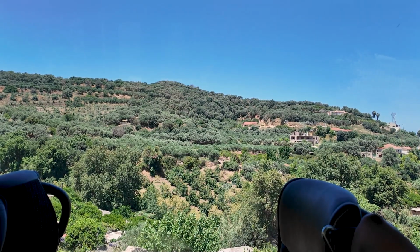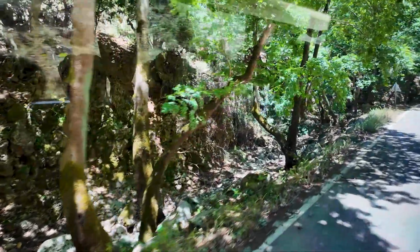We are driving through these very windy, narrow roads to get to the countryside of Crete. We're on a big bus, and so the roads are really small for the bus, plus there's sharp turns and it's full of tree branches. So we're taking it slow, but it's very interesting.